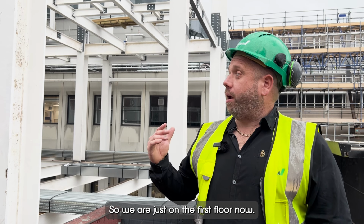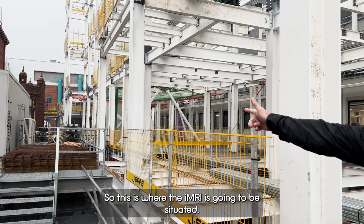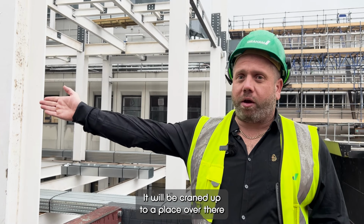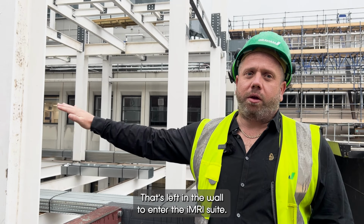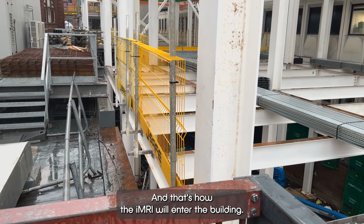So we are just on the first floor now. This is where the iMRI is going to be situated. We're on the same level, and the iMRI will be put into the building. It will be craned up to a place over there. It'll be laid down, and then it's going to have to be physically pushed through a hole that's left in the wall to enter the iMRI suite. And that's how the iMRI got into the building.